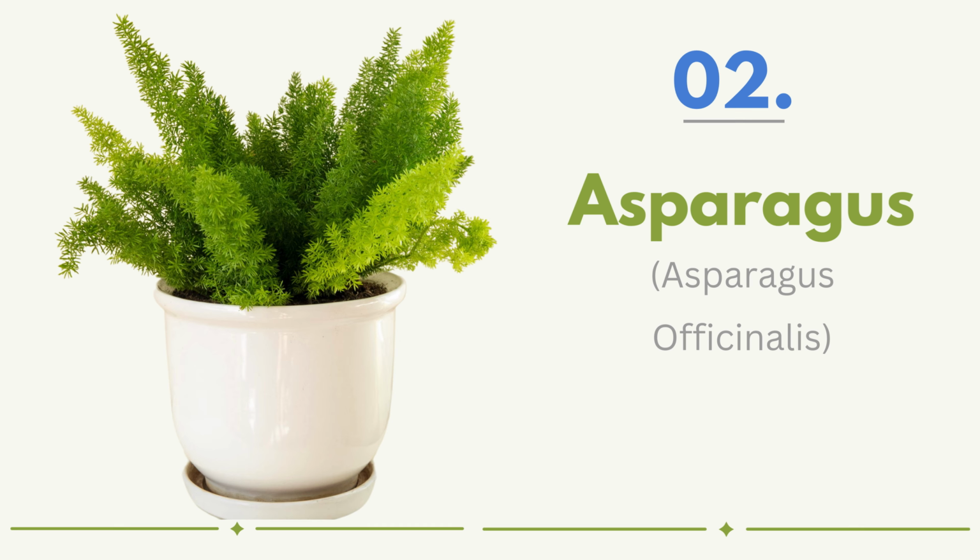Misting helps replicate the humid conditions of its natural subtropical habitat, boosting its overall health and vibrancy. It also helps remove dust from the fine leaves, improving photosynthesis and keeping it looking fresh. Asparagus fern is known for being low maintenance and resilient, yet it responds beautifully to consistent care like misting. It's non-toxic to adults, but keep an eye if you have pets, as it can cause mild irritation if ingested.